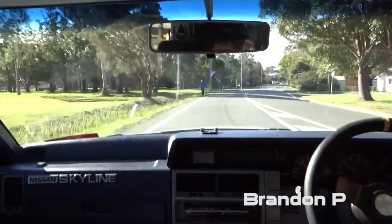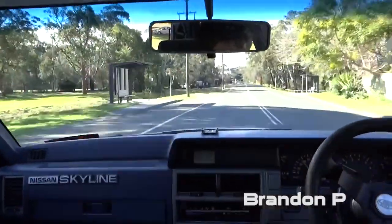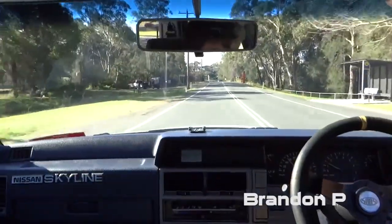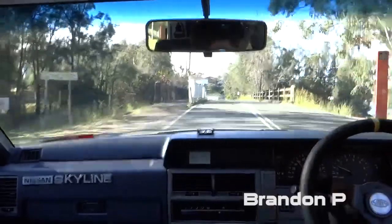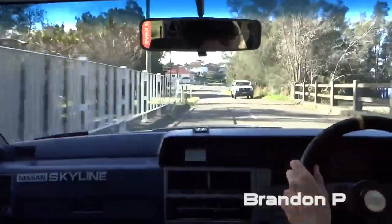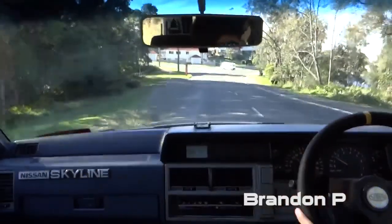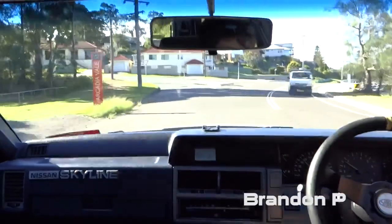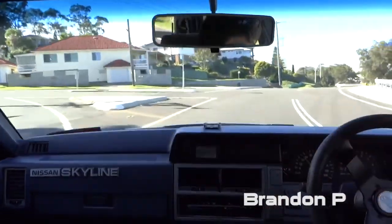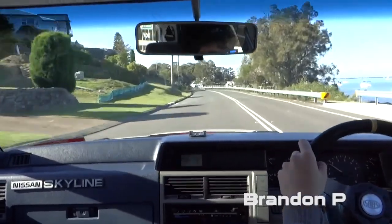So, the air conditioning, I don't know if it works. It obviously doesn't now because it doesn't have a power steering belt because I cut that off. Oh yay, bridge. Oh yay, bumps. Bumps get me on edge, but how's that? Press through there. The air conditioning, I'd assume works.